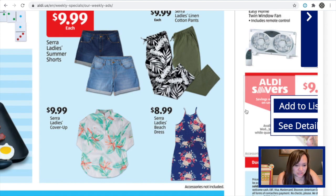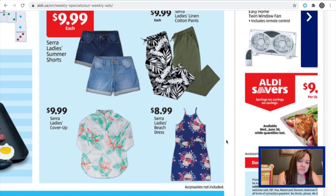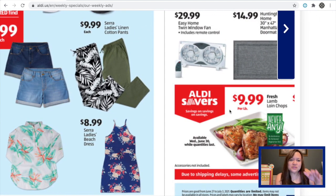$8.99 for this beach dress. Ooh, that's so pretty. It looks like it has a cinch waist. That is nice. I love that blue with the flowers. Very pretty. $9.99 for the Sarah Ladies linen cotton pants. This could be nice, especially in the summer. You just want to take the dog out for a walk in the evening, or it's kind of breezy, so you don't want to wear shorts because it might be too cold.